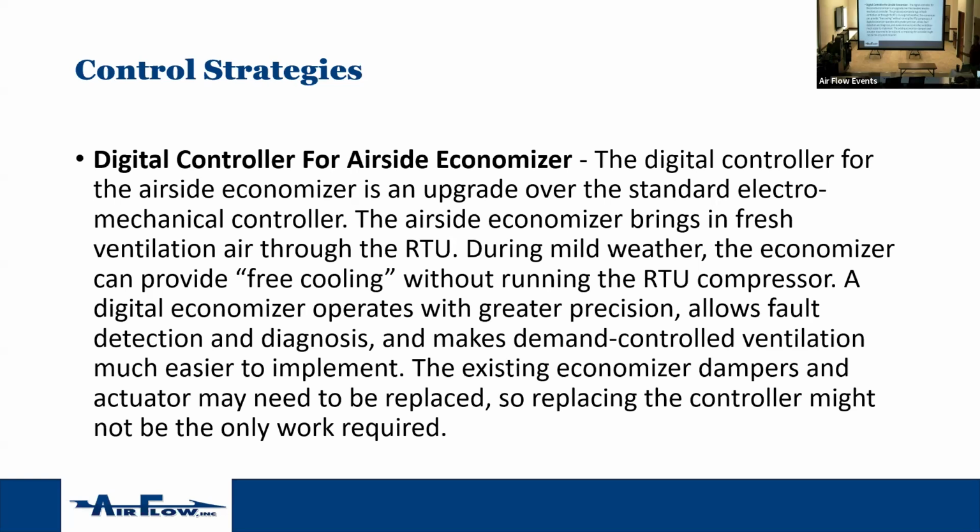You mentioned the dry bulb and enthalpy control. What's the difference between the two? The dry bulb, when would I use dry bulb? When would I use that? When we're not concerned about humidity.